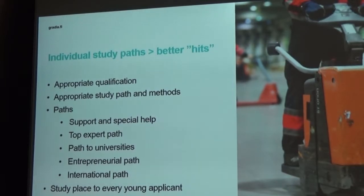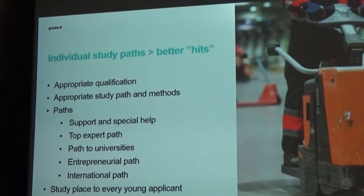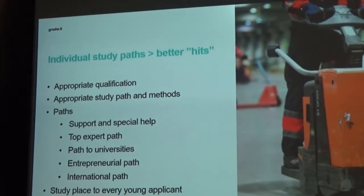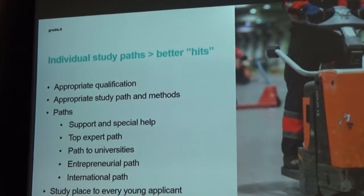Where is the entrepreneurship taught? Is that here or somewhere else? No, it's just built into the qualification. It's built into the program. So they're going to have to learn how to run their own business. Yes.